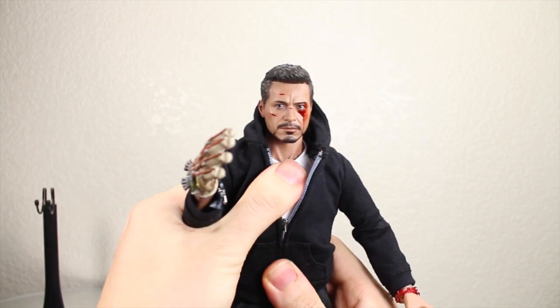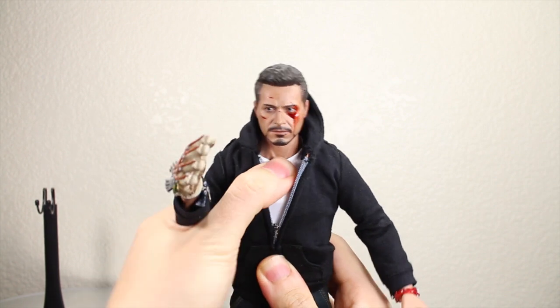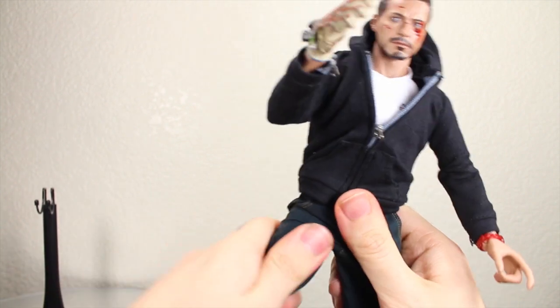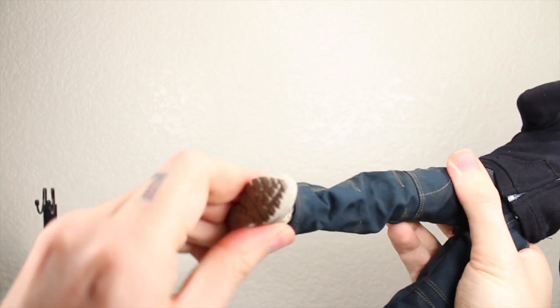It does have the upper ab crunch that can go forward and back and pivot side to side. He does have the nice waist articulation that rotates. His legs can go forward and back, in and out, almost do the splits. Rotate the other part of the leg, bend at 2 points at the knee, and his ankles fully rotate, pivot forward and back, and he has an ankle pivot.